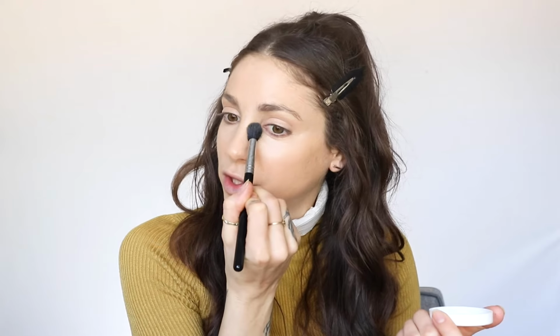Okay, now I'm taking this RMS fine unpowder. It's translucent. It's one of my personal faves. I've used it for a long time. It just works so great on all skin tones. You literally use so minimal of it. It's like a microfine powder. And I just kind of use it to help settle any excess oil or thicker creams.